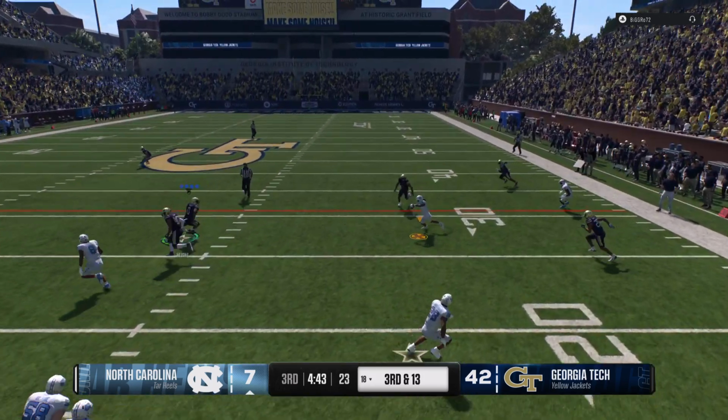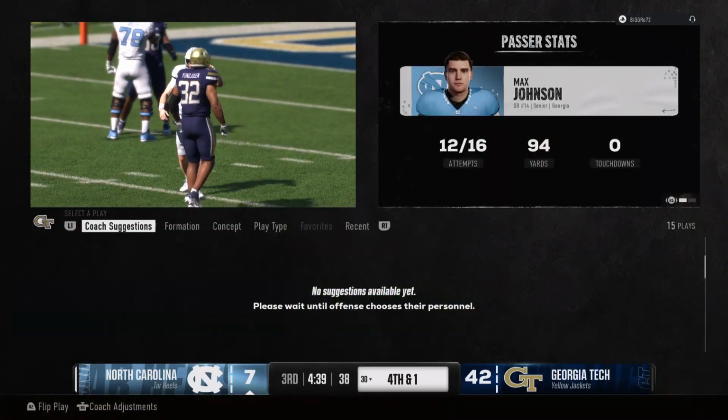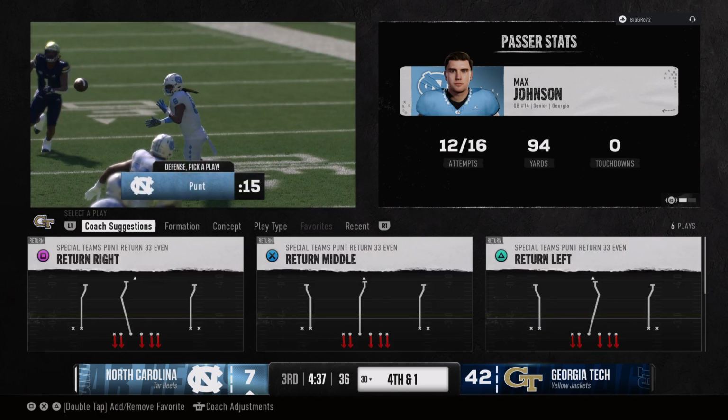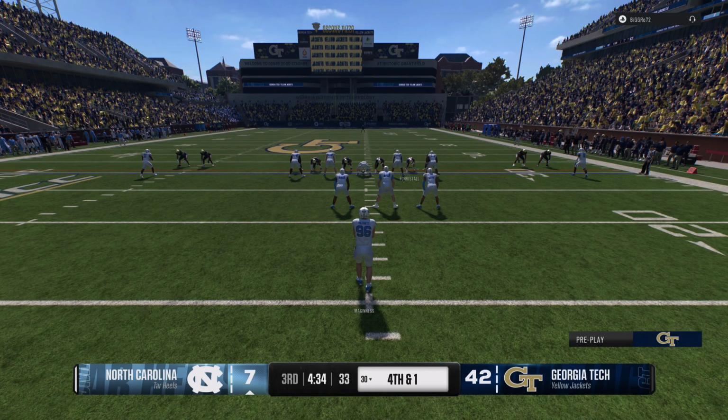On 3rd and long, a check down would be the last resort. Makes his connection. And sure, tackling there to keep him from getting to the first down marker. The Tar Heels will call on their punt team.